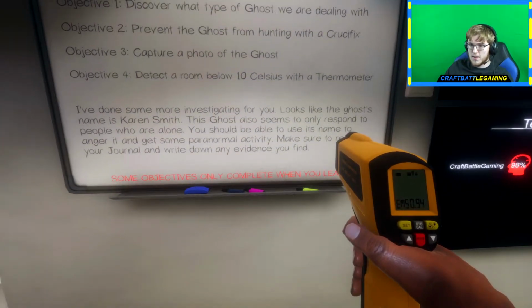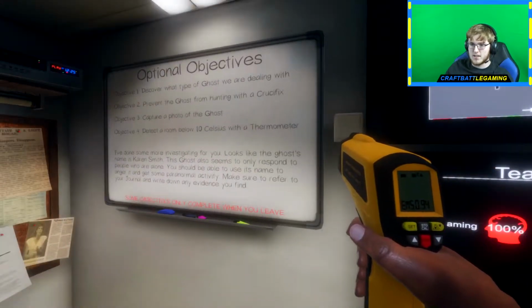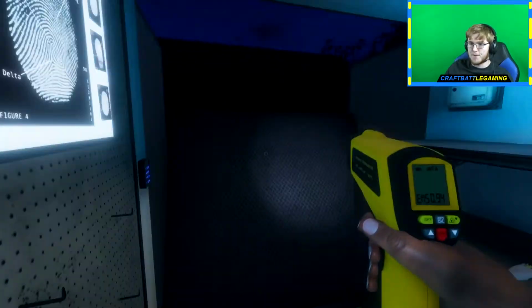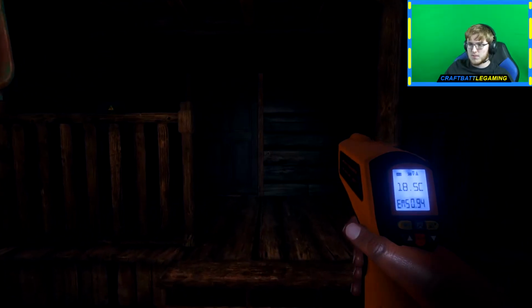Ghost name is Karen Smith. Seems to respond to people who are alone. Fantastic. And detect a room below 10 degrees Celsius. So we're going to take the camera. So you guys can see, we got 5 minutes starting from when we get inside. Now, something I should have bought is a better flashlight, but this will have to do for us.